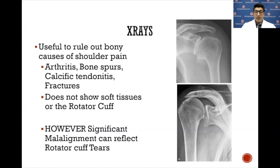However, if you get an x-ray and you see there's significant malalignment, such as in the picture on the bottom right, you know that there's a rotator cuff tear because the ball is not being sucked into the socket anymore. And when we get this x-ray, we know that you have a massive chronic rotator cuff tear that is beyond fixing, and an MRI really is no longer indicated.